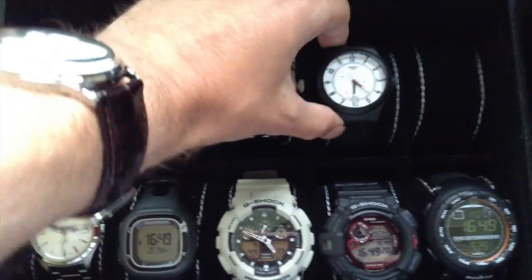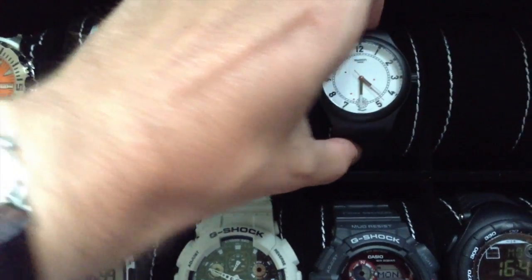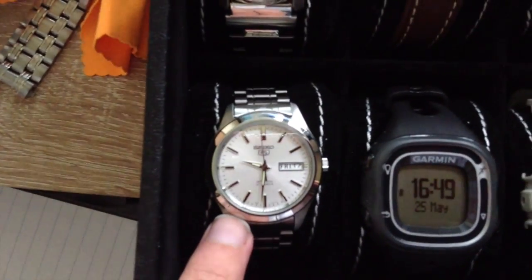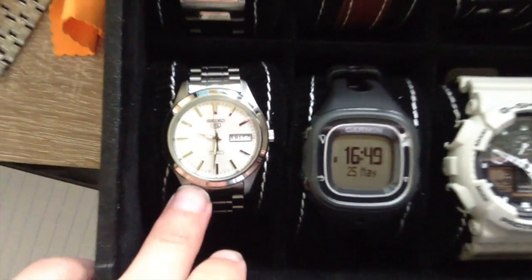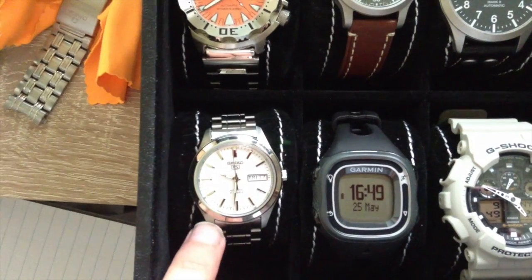And then I have the Swatch, the System 51, which I just thought was an interesting concept and wanted to, you know, check out and see what it was all about. So I got a System 51. And then over here I have another Seiko 5, and this is one of the dress styles. So I got that as a cheap dressy watch.